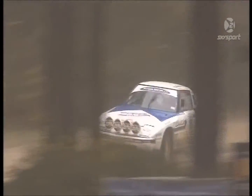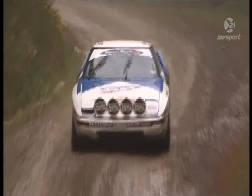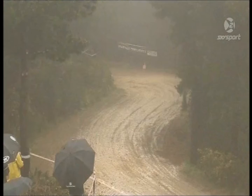It's got a super long first gear. Oh yeah, those Group B cars, they were something else, weren't they? Geez, and Bert's flapping away on the bodywork as well. Looks like it's trying to wink at you as it goes around the corner.